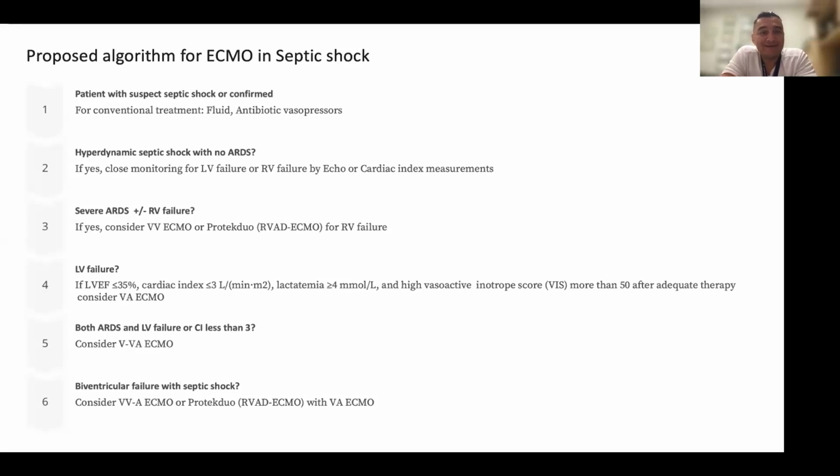If they have isolated RV dysfunction that is associated with ARDS, we tend to use the right ventricular support device plus or minus the oxygenator, depending on what's happening. If there is LV failure, LV dysfunction, and on echocardiography the LVEF is less than 35%, or the cardiac index by PA catheter is less than 3, or the lactate is rising to above 4 with a high vasoactive inotrope score, we tend to employ VA ECMO to augment these patients.